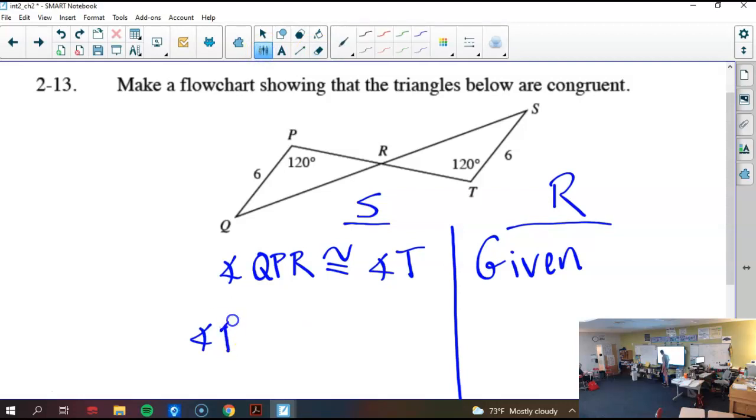So PRQ. What's it congruent to? SRT. Let's go in the same order. If we're doing PRQ, we should probably go TRS. It doesn't really matter, but it's nicer, because then that would be the order of our triangles, too.